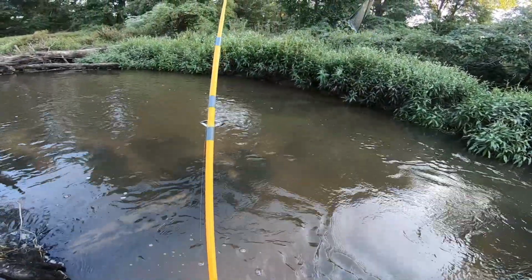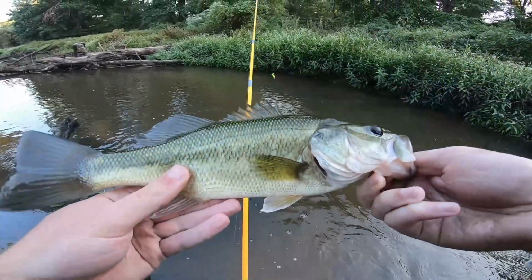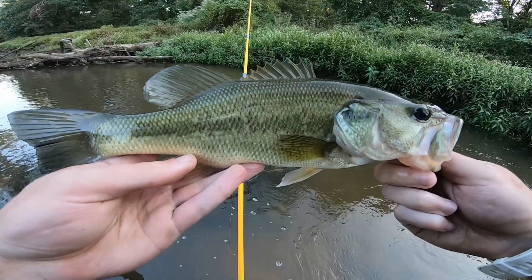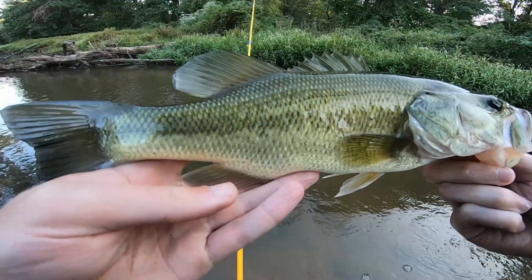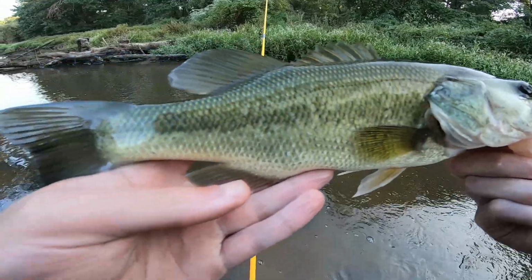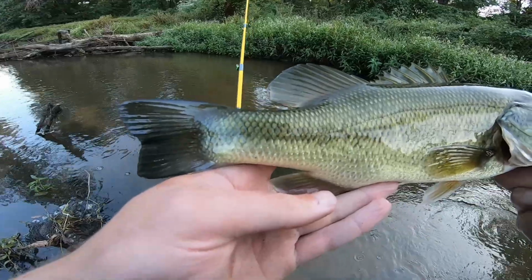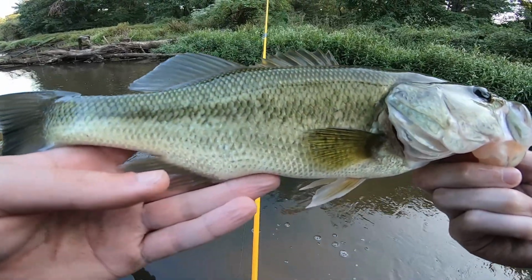If we'd gotten 2 and 1, that would have been insane on these tiny trebles. Another beautiful creek bass out of here, similar to some of the other ones that we've caught today. Nice. Man, this has been just an awesome spot. Had some good fights today, good variety as well. Outstanding, really, outstanding.